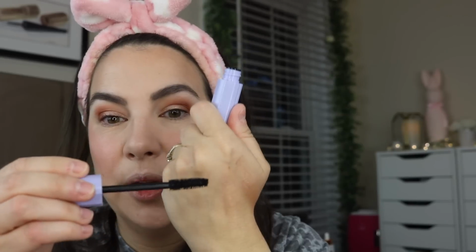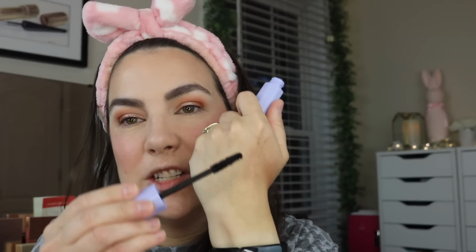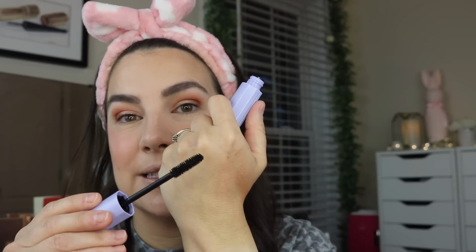But yeah, I've used this mascara for a couple of days. It's been okay so far. We'll see how it builds today. Just getting the lashes all curled. The brush looks like a traditional but really thick brush. It kind of reminds me of L'Oreal Voluminous's brush. And I got the Blackest Black shade, I believe. Got a great curl on these lashes today.